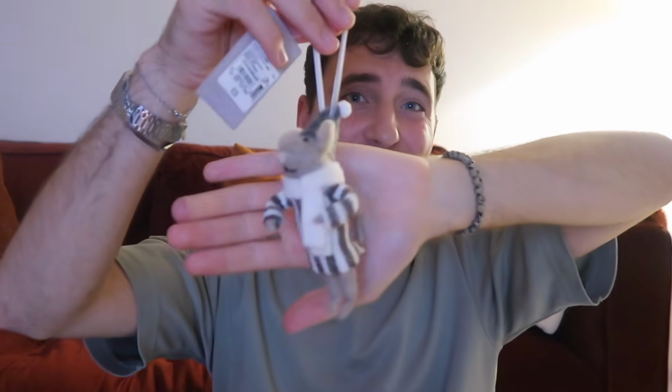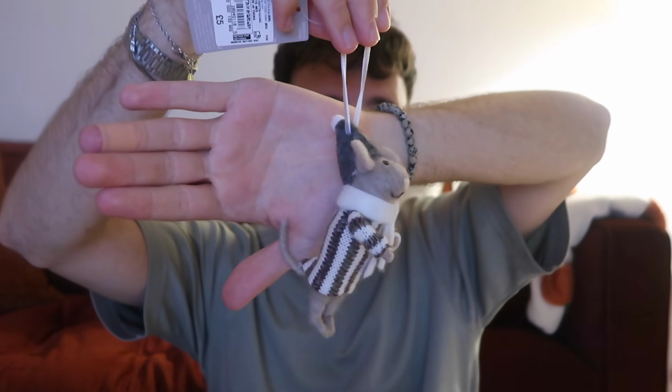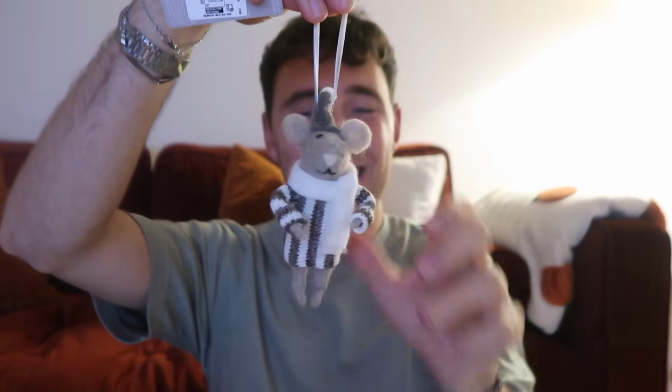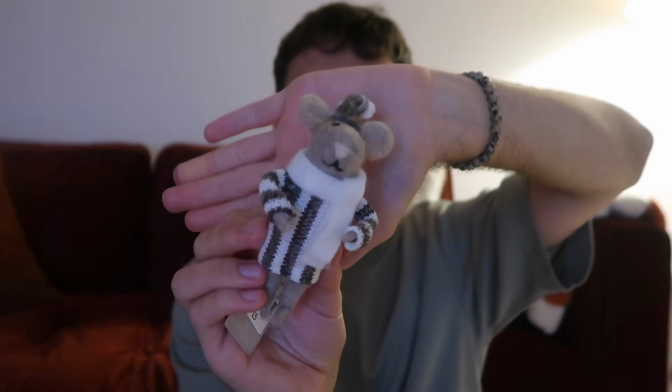So I picked up this really, really cute mouse felt decoration from M&S. We absolutely love collecting these mice, and obviously they're going to go on our mice tree, and I've never seen one in these browns and neutrals before. Nick absolutely loved it. It was £5 and I thought it was so cute, so I cannot wait to add that to the Christmas tree.